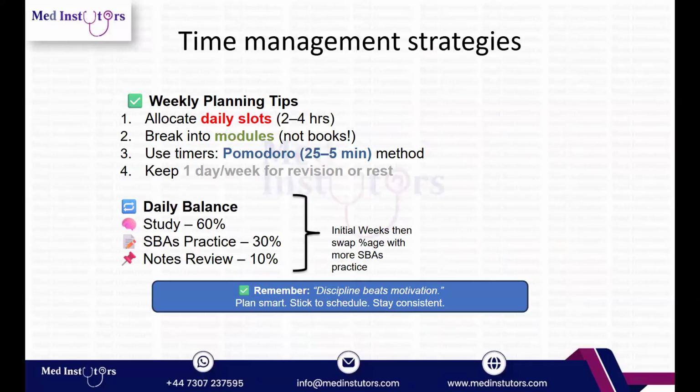Okay, so the time management strategies and weekly planning tips. You can allocate daily slots of 2 to 4 hours. For this last 2.5 months roughly, what would I suggest? Please try to study for 6 hours every day. If you are already preparing for the exams, then 4 hours are sufficient.